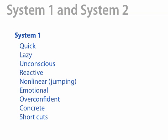System 1 is the name for the part of our brain that likes things quick and easy. It works with what is right in front of us and likes to find easy solutions, often substituting a simpler problem for a harder one. It has a tendency to assure us that it knows what it's doing, and we have a tendency to believe it.